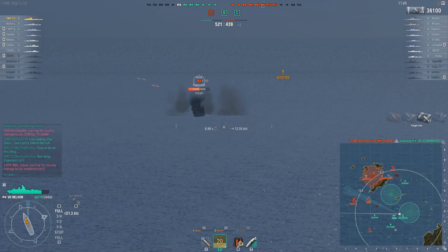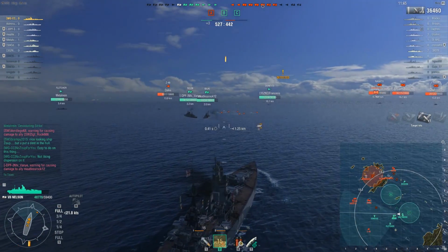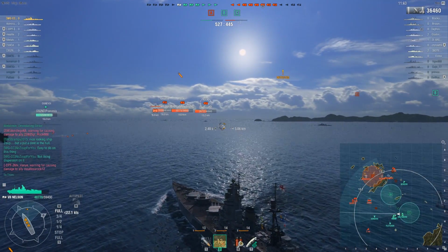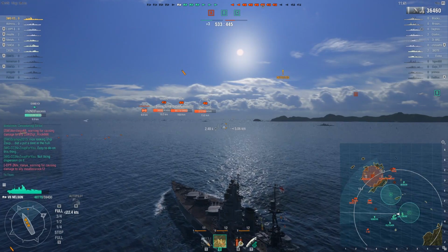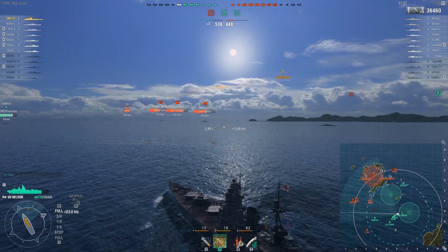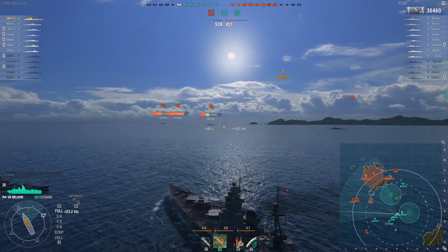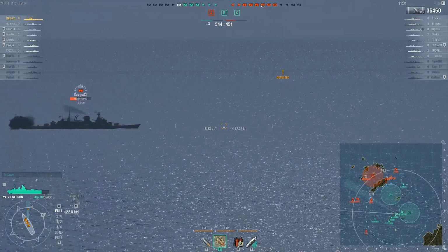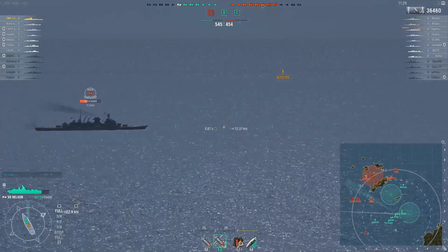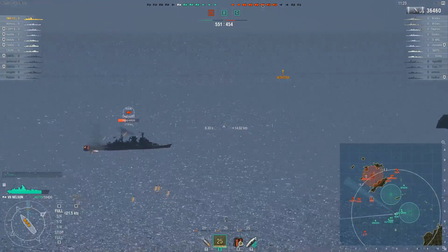I don't feel like I have trouble getting all guns online either when I'm fully angled. As you can see here, this row of ships that I'm firing at, I can train pretty much all 9 guns on these ships. So despite being bow forward, I know on the Izumo the middle gun was kind of tricky. This is not the case. Your guns actually have pretty good angles.